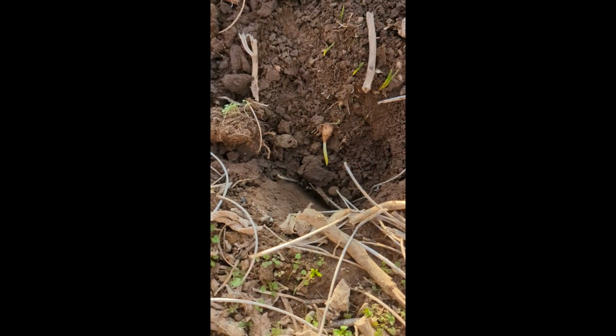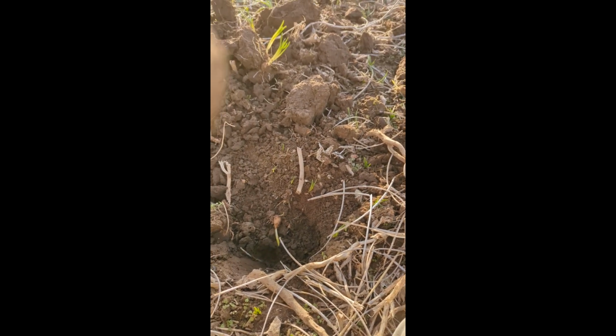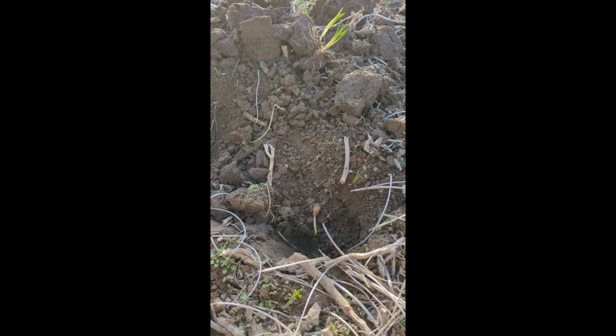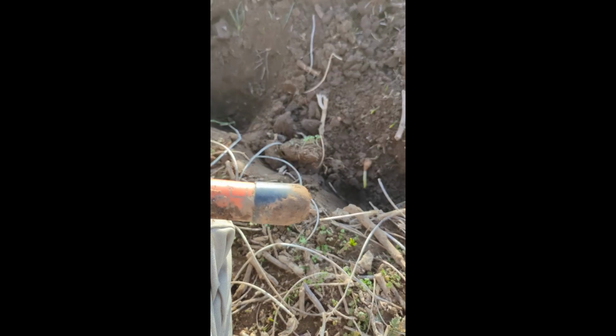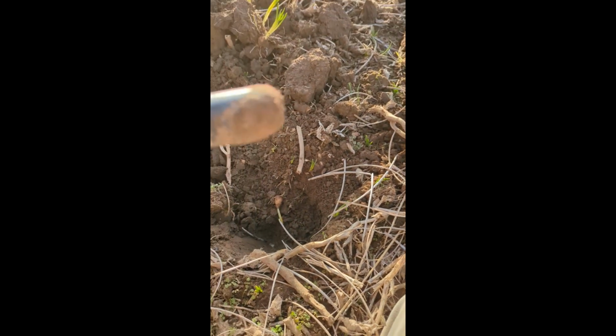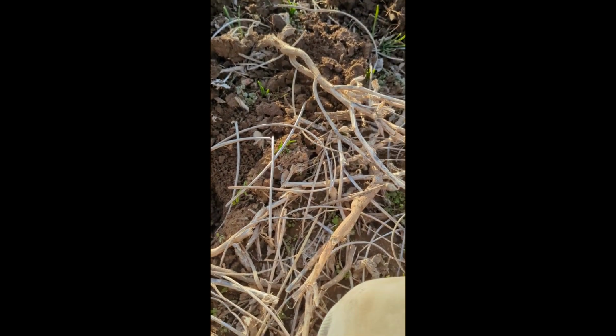Down about, let's see, where's the inches on this thing? Oh, there's the inches. Down at about 5.5 inches. I lost my musket ball, y'all.